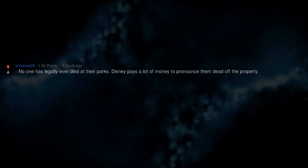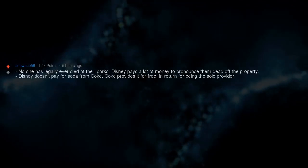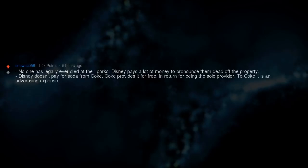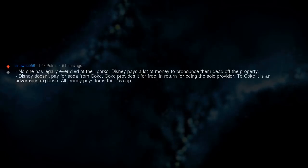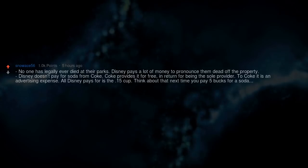No one has legally ever died at their parks. Disney pays a lot of money to pronounce them dead off the property. Disney doesn't pay for soda from Coke. Coke provides it for free, in return for being the sole provider. To Coke it is an advertising expense. All Disney pays for is the $.15 cup. Think about that next time you pay $5 for a soda.